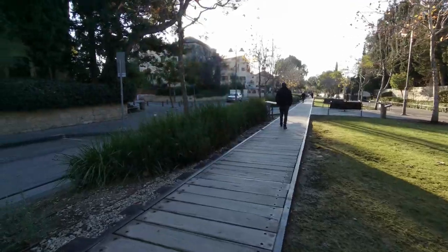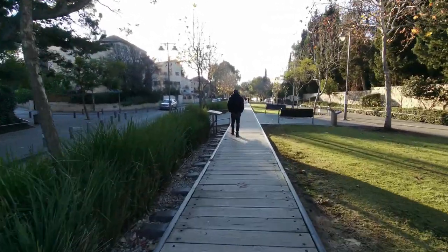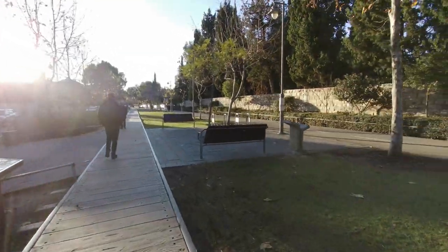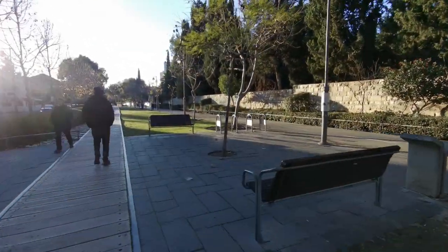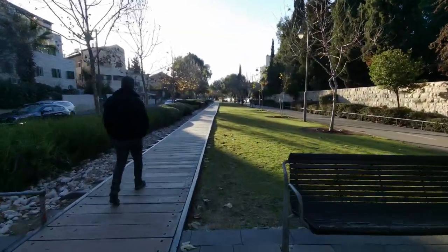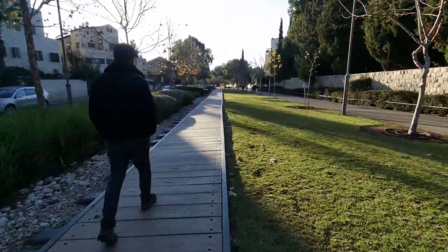As I said, in the summer when I did this walk on Shabbat, it would be much busier. You'd see people here having picnics in this green space in the center of the park. And at this time of week, during the weekday, most people are probably still at work.